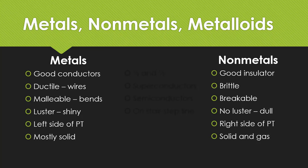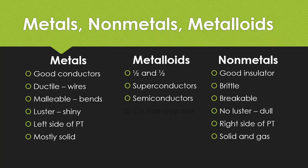And in between the metals and nonmetals on the periodic table, you have the metalloids, and they're literally kind of half and half. So they might be a good conductor, but breakable. Or they might be shiny, but an insulator. You will hear with electronics the words superconductor or semiconductor used. Metalloids are always found touching that little stair-step line on the periodic table.